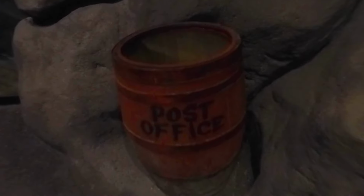This is the post office barrel. Everybody puts their letters in and they just sort of kick it back east. Nebraska is so flat it just keeps rolling until it hits civilization.